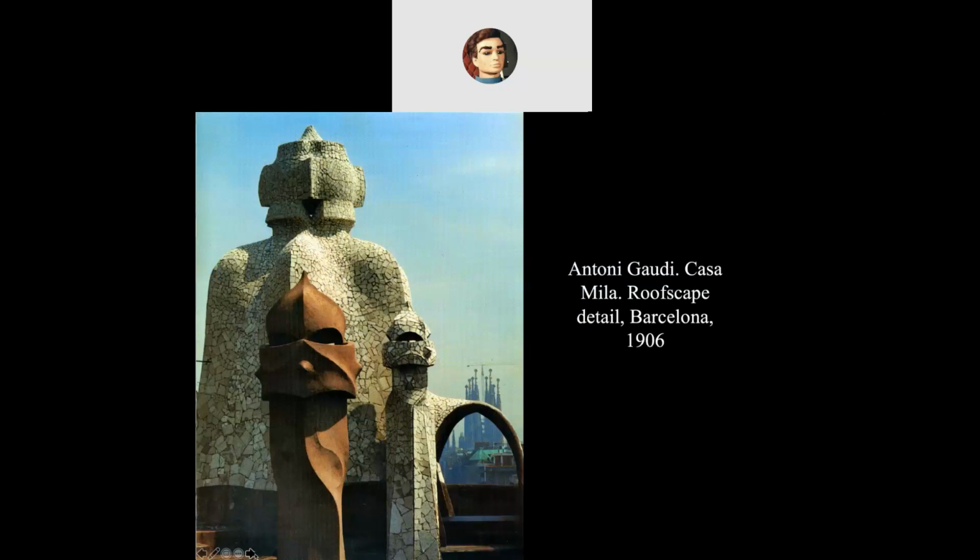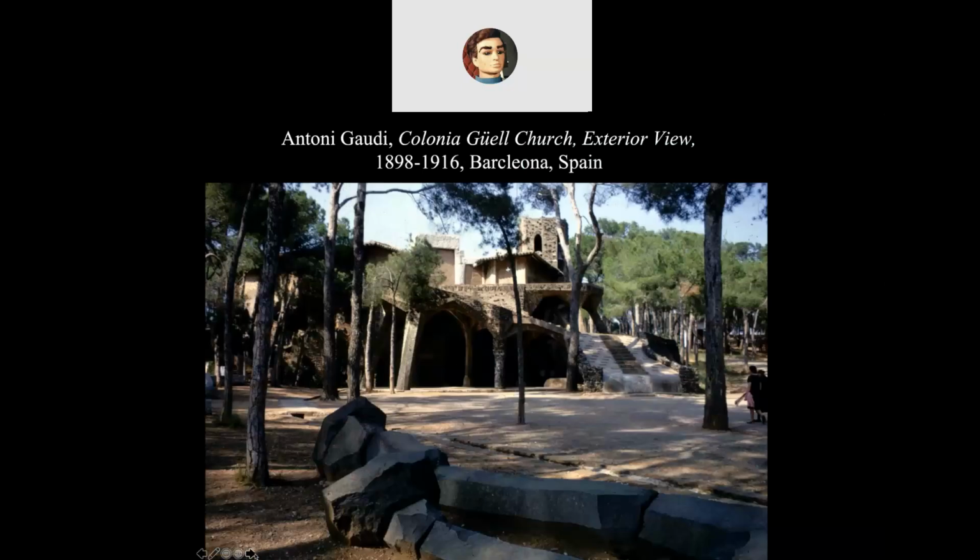You can see in the background the Sagrada Familia, the church that is still not finished. There's a plan to finish it sometime in this coming decade. So a church in Barcelona.